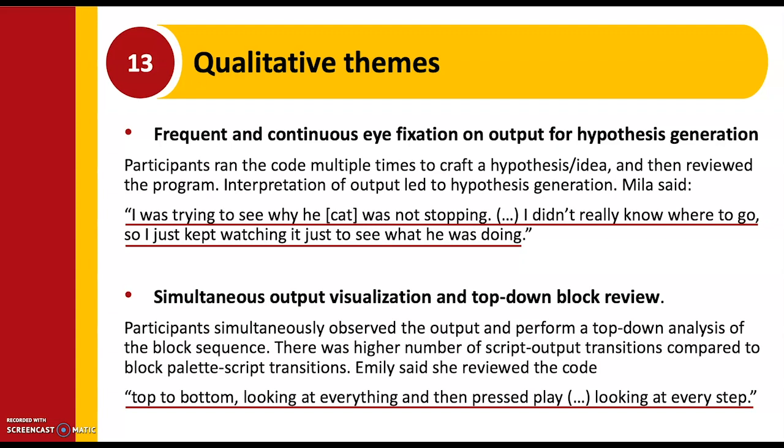The second theme, simultaneous output visualization and top-down block review. So the participants simultaneously observed the output and performed a top-down analysis of the block sequence. And there was a higher number of script output transitions compared to block palette script transitions. As Emily said, she reviewed the code from top to bottom, looking at everything, and then pressed play, looking at every step, meaning that she was looking at every block and trying to associate it with the output.